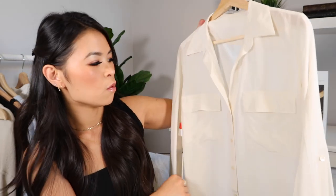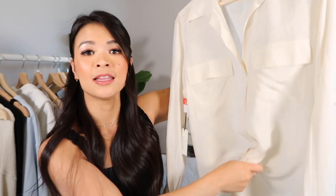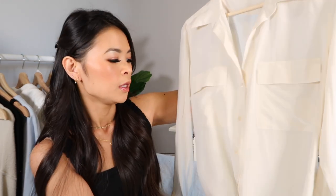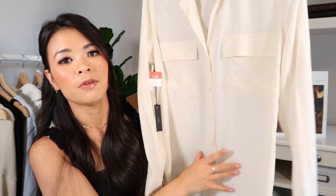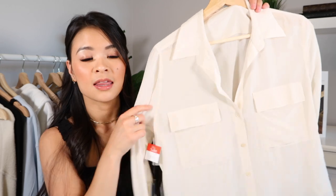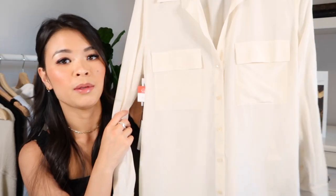I got mine in a size small because I do want it to have a little bit more room for it to drape over me. I don't want it to be super tight. And then this way I can tuck this into pants, into shorts, whatever, jeans, however you want to wear this. And it's very, very pretty, very silky. It is somewhat see-through, so you would have to wear a nude bra with this, but it is very easy to wear casually, nicer dinners, things like that. Even to work, this would be perfect for work.